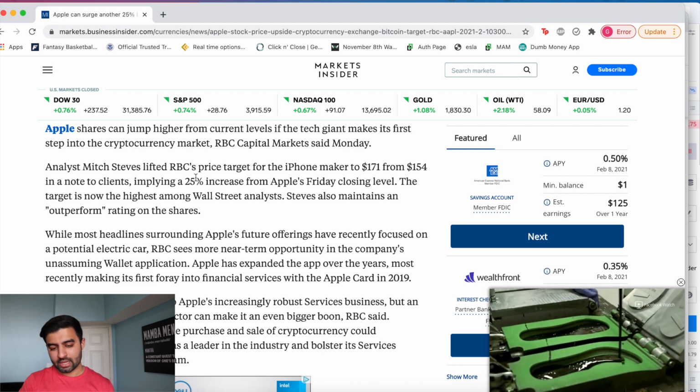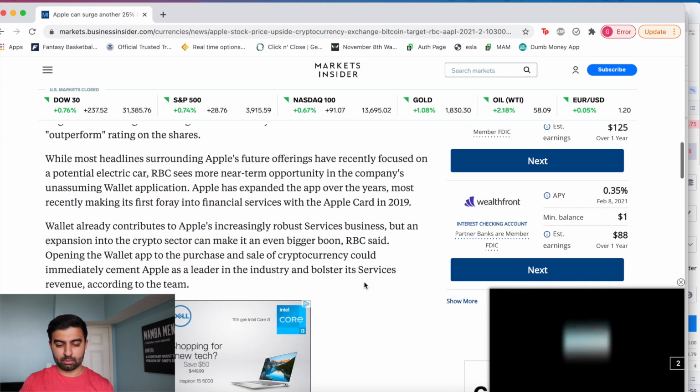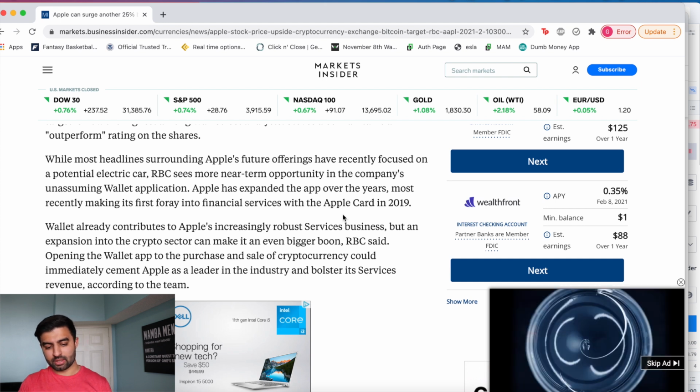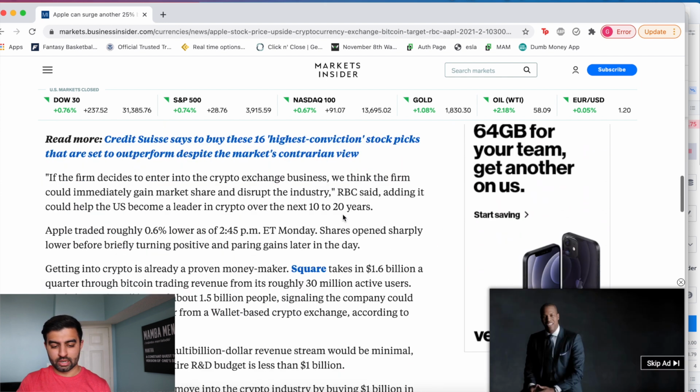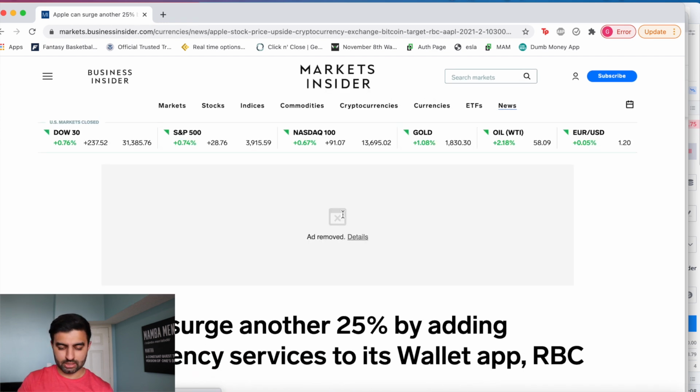But anyway, all that to say, a 25% increase from where they are today, $171 from the $154 that they had previously, right? So that's something that they are looking for. And again, a lot of this is based on their wallets adding cryptocurrency.